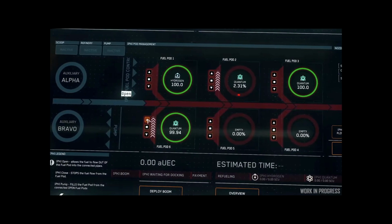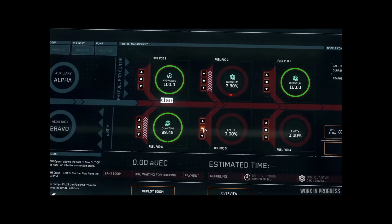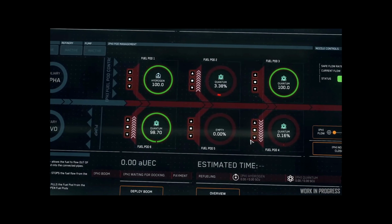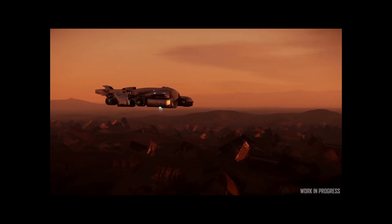They all help. So here you can see how you can actually pump quantum into another fuel tank. Let's say, in this case, pod 2 was empty. They're going to move it over from pod 4, I think, right there. So pretty interesting.